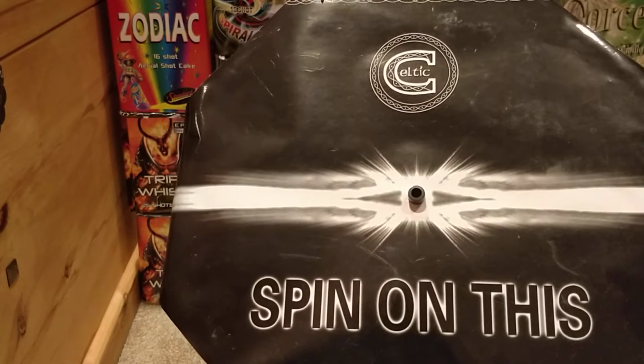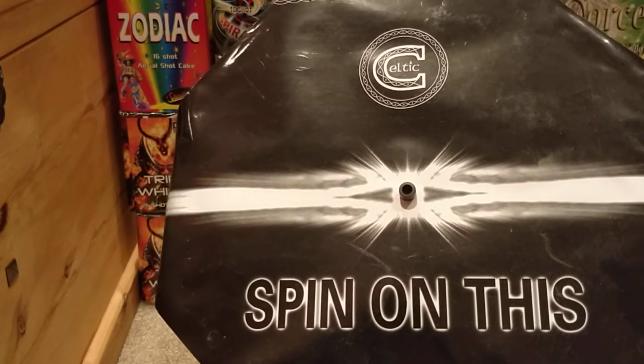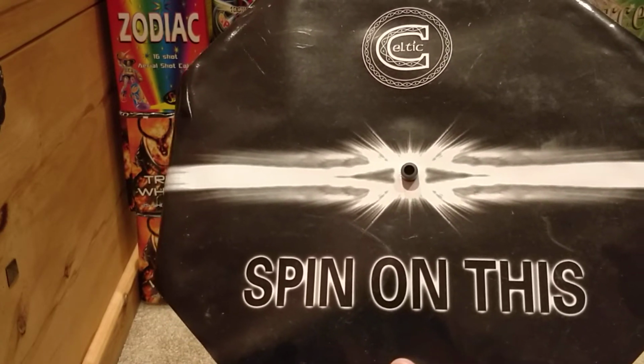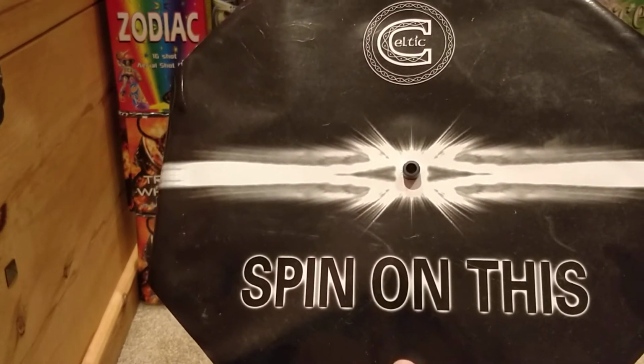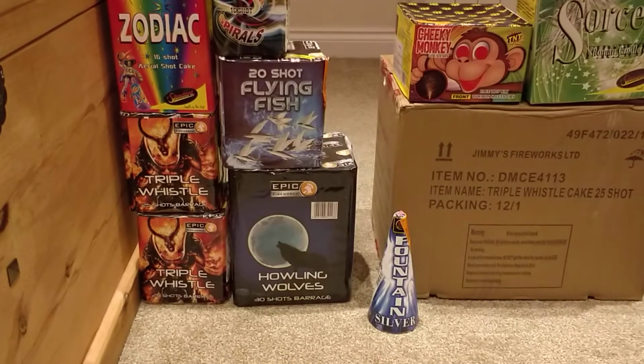This one here is probably the second best Catherine wheel I've fired. The only one that's better is TNT's, what was it, 6 foot sparkle, I think it's called, which does beat this, I think, for effects. But this is a very close second. It's a lovely wheel, hence why I've got another one to try out.